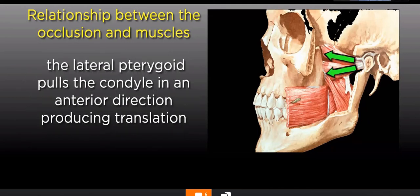The lateral pterygoid pulls the condyle down and forward. The lateral pterygoid is programmed by the posterior teeth. In other words, the lateral pterygoid holds the mandible so that when you bite, your back teeth fit. What an anterior deprogrammer does is separate posterior teeth so that the lateral pterygoid can relax, because it doesn't need to hold the mandible forward. And when the lateral pterygoid relaxes, the elevator muscles automatically seat the condyle. The deprogrammer doesn't seat the condyle. The elevator muscles seat the condyle.